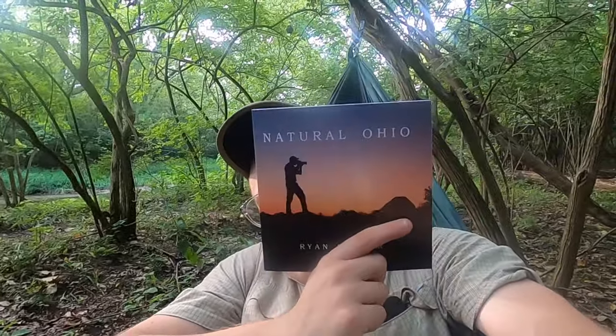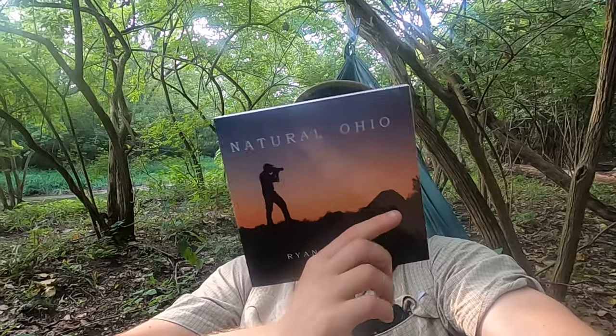The front's one of my favorite images of me, I guess. It's one of my silhouetted sunset Oaks Quarry shots. At least that's where I took it. So yeah, kept it real nice and simple. Natural Ohio, it's got my name. Same with the spine, it has the subtitle there too, A Collection of Photographs as well. So it's all that stuff.